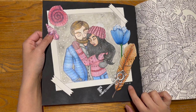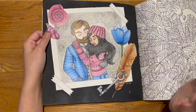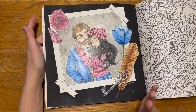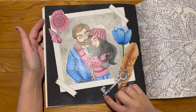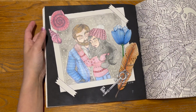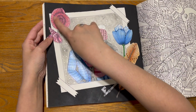This was finished in January 2022. Oh boy, I'm gonna have to fix that. But anyways, this was entirely done with Faber-Castell Polychromos, and the background I think was pastels, and then the blacked out part was black acrylic paint, and then white gel pen for the snow and for the flower part, and the highlights on the shells.